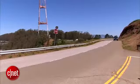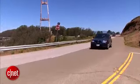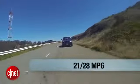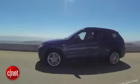That's going to go through all 4 wheels via the xDrive all-wheel drive system and an 8-speed automatic transmission. Fuel economy is about 24 miles per gallon combined, which breaks down to 21 in the city and 28 on the highway.